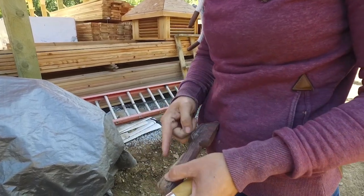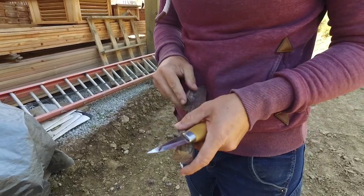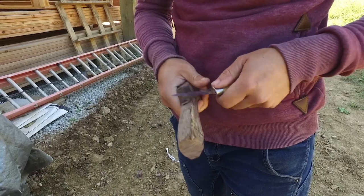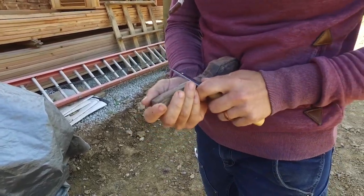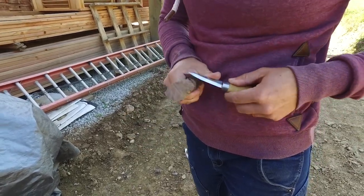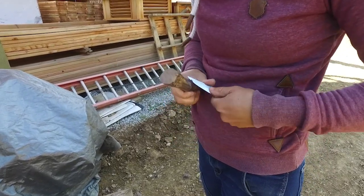because the angle changes. Because the angle changes from here to here, the wood grain changes. So right here, I have to cut downhill, and then all of a sudden I'm cutting uphill. Yeah. So I have to come back. Because you're going from end grain into face grain. Exactly. And I think that's one of the things that you can learn from spoon carving.